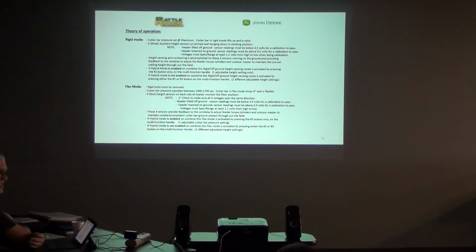Now, if you were going to stay in rigid mode for days on end and not go into flex mode, there's those rigid locks that they talked about. They can be put in. I actually take them out and leave them out because when I run my headers, I switch between rigid and flex in each pass. Sometimes I'll switch between rigid and flex, just depending on the condition we have.